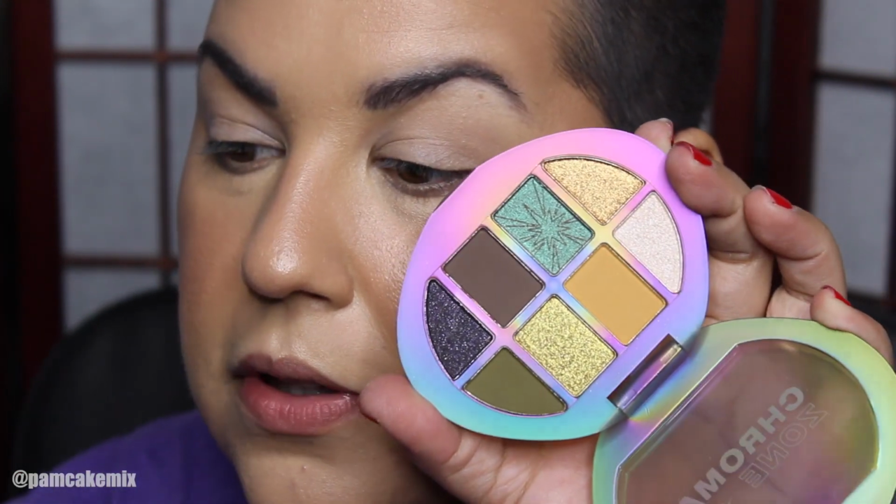Look at how beautiful that is. So let's go ahead and swatch it. I'm gonna start with the lightest shade first. Ooh, that's nice. Nice icy color there, perfect for the inner corner.